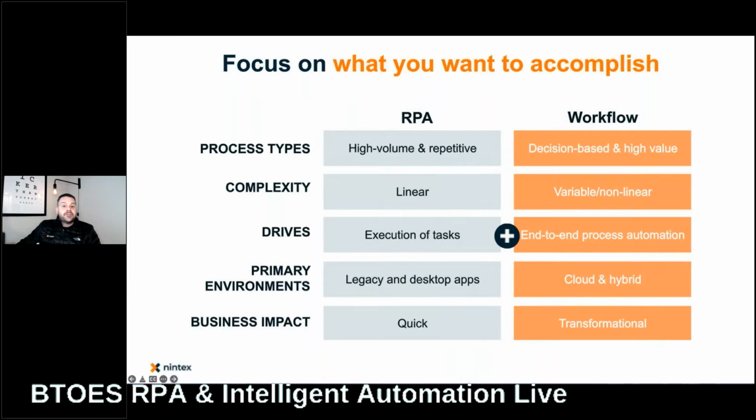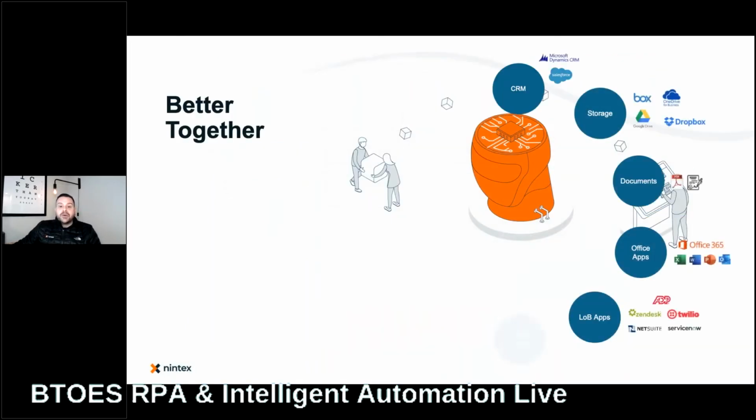With workflow, you're looking at decision-based and high-value processes, things that are variable, not super linear, driving an end-to-end process automation. You can look at both the cloud and a hybrid environment, and then you want a transformational impact to your business. But as I said earlier, I think it's best to look at RPA really as a part of the workflow. There are tasks you can use RPA to accomplish outside of your automation stack, but really to achieve that digital transformation that we're all running after, you want to make sure that it really is part of your ingrained workflow automation stack.